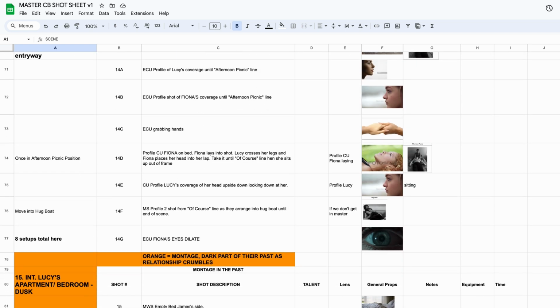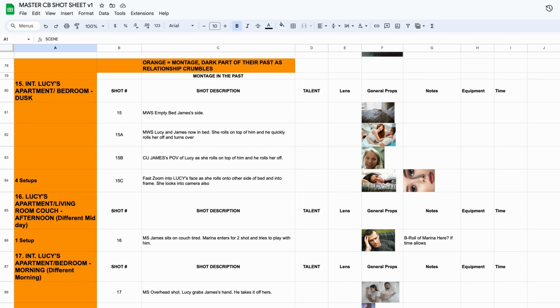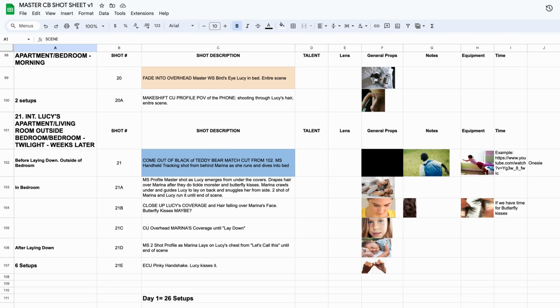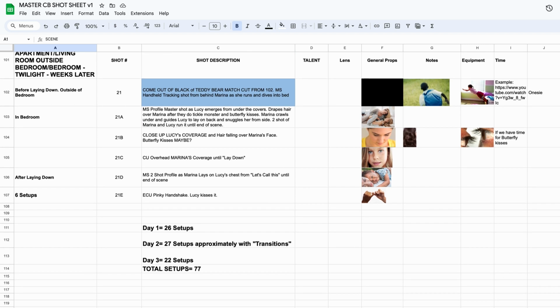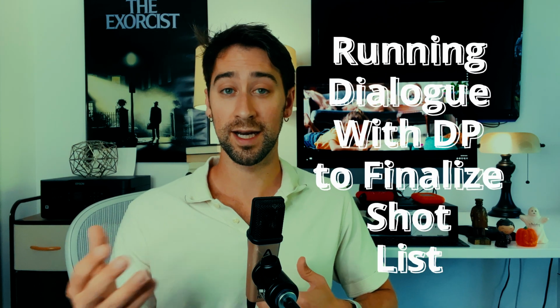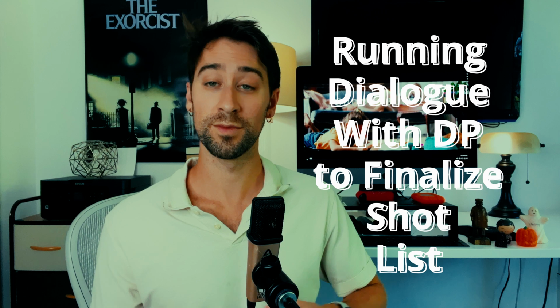Normally I would hire a storyboard artist for this, but since we were a little pressed for budget, I ended up just using the web to find my reference photos that I plugged into my shot sheet. As I prefer to do, I did the very first pass of the shot sheet by myself, and then I shared it with Brennan, and from there we continued to have a running dialogue where we refined it. He suggested some shots, I took some away and added some, and that's how we really built the final shot list together once that first initial pass was done.